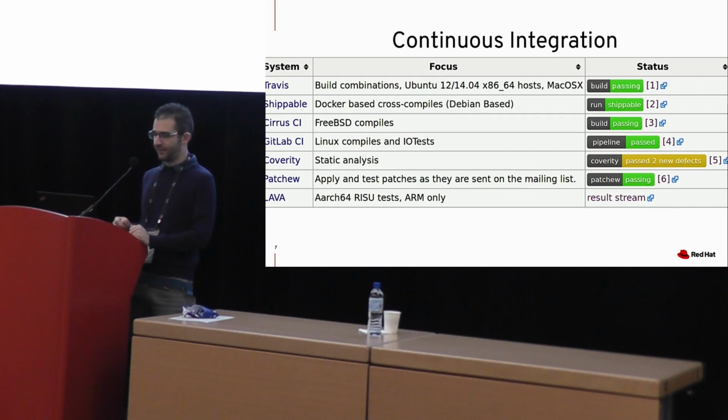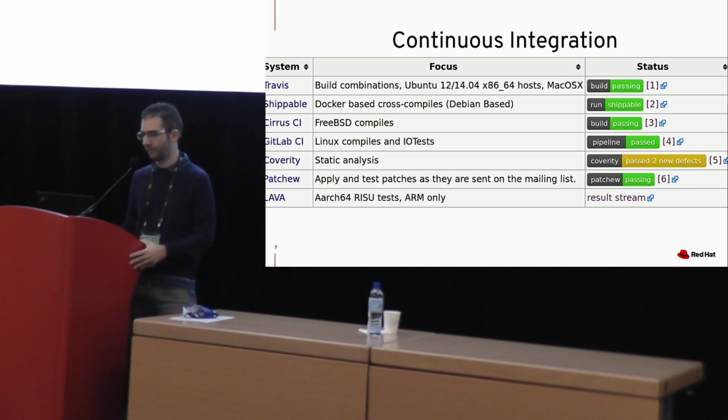We have Patchew, which is our beloved tool to apply and test patches that are sent to the mailing list. And also we have the TCG emulation accuracy tests based on Risu from Linaro. And usually most of them are passing. Sometimes there are issues, which is why we have more than just one.